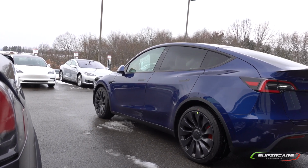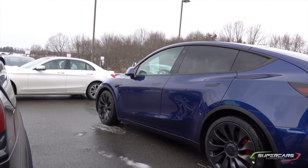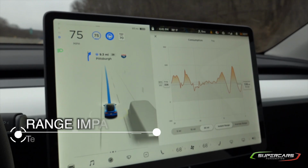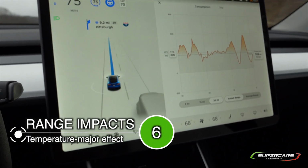The other surprising thing that I didn't realize was how much of a hit you take on the range when it's cold. And I'm serious. There's almost a 40% hit on range. Now, recently it's been in the 20s, even with preconditioning. And this has a heat pump that supposedly helps the efficiency of the battery. But I took almost a 40% hit, I think it was 38, 39%.